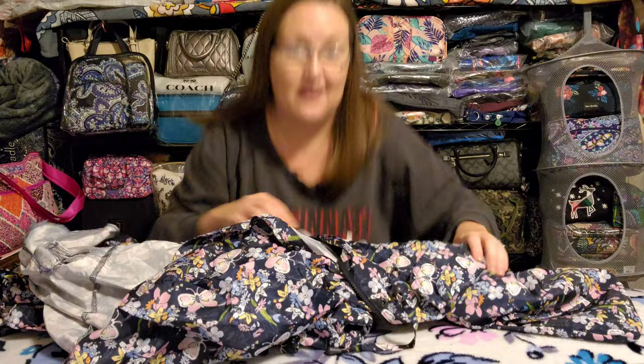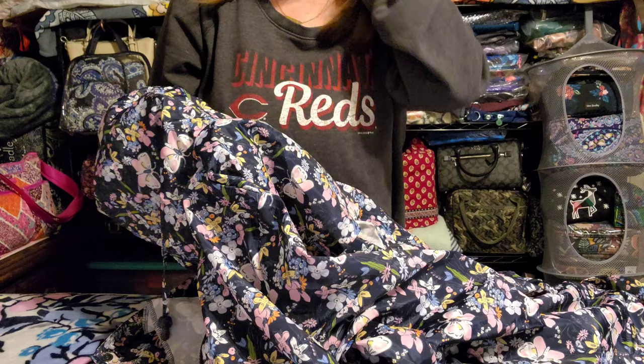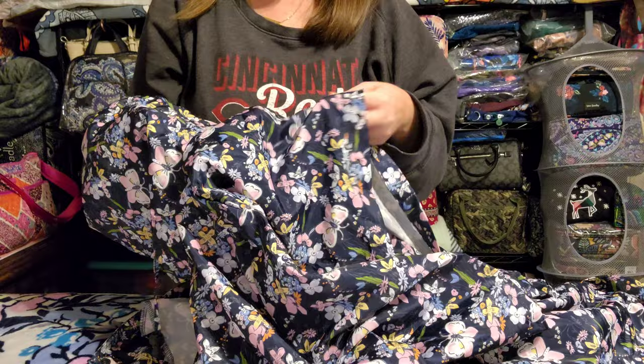Now, let me pull this one open and show it to y'all real quick. This one is in Bloom Boom Navy. I don't know if I said that or not. But the way that these are designed, I can see one issue after I used mine. And if you want a more in-depth review on this, go back a couple videos to one of my last Vera Bradley hauls. I really show these raincoats in more depth. But the one issue I could see is these are vented.